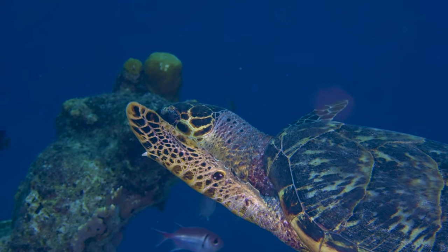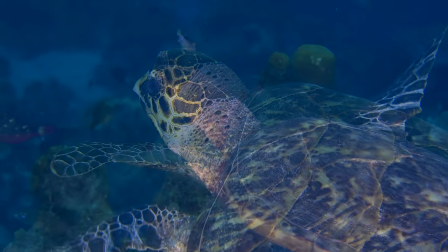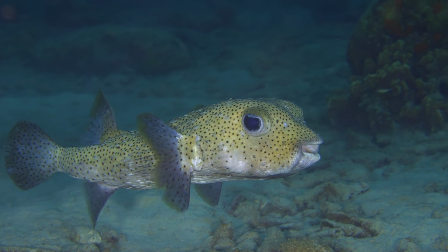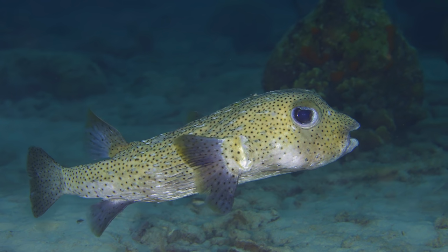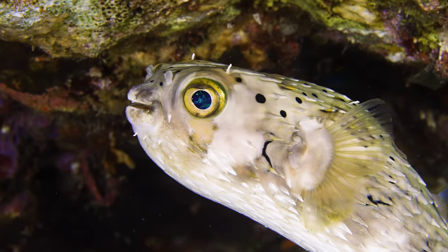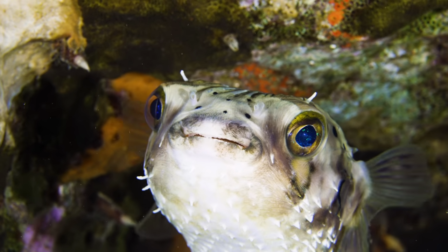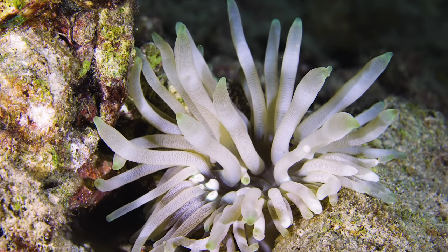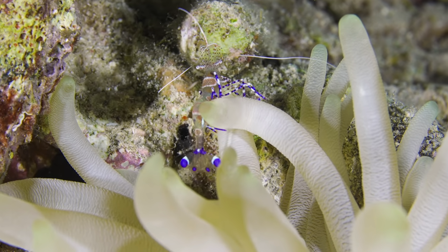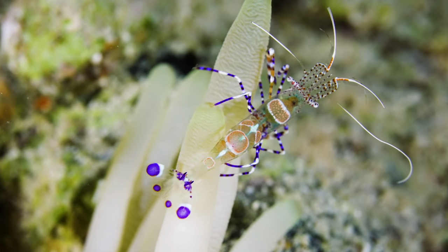An endangered hawksbill turtle. A porcupine fish. An adorable balloon fish. This giant sea anemone has a resident. A spotted cleaner shrimp swishes its antennae to attract fish to be cleaned.